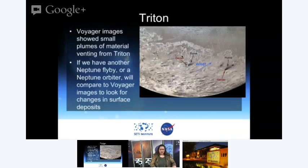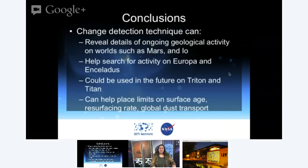There's Triton, a moon of Neptune. Maybe someday we'll go back and see Triton. We flew by it once with Voyager, haven't been there since, but we found these plumes of nitrogen. And again, is this just a little exogenic or sort of an atmosphere-surface interaction where you have nitrogen that's deposited and then vents back out into sort of an exosphere? Or could this be a sign that there's something going on in the subsurface? We don't know.